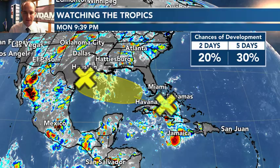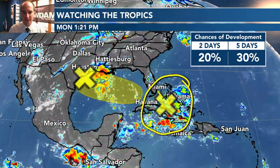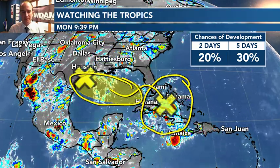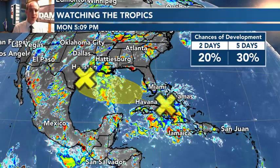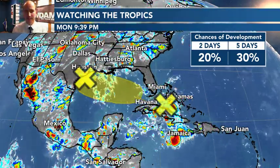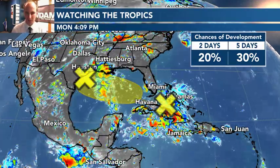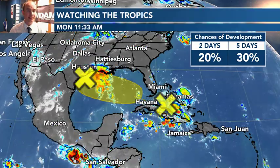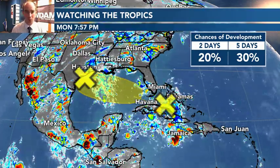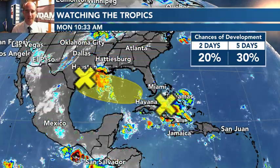The one back here is now up to a 20 to 30% chance of development, as this cluster kind of meanders its way into the area which is kind of shaded in yellow here. So they don't anticipate anything truly over the next 24 hours. So between now and when I'm yakking at you guys for tomorrow, not really much is going to happen with this thing. It may get a little better organized, but for the most part, we've got to wait until this thing gets into the middle of the Gulf of Mexico.